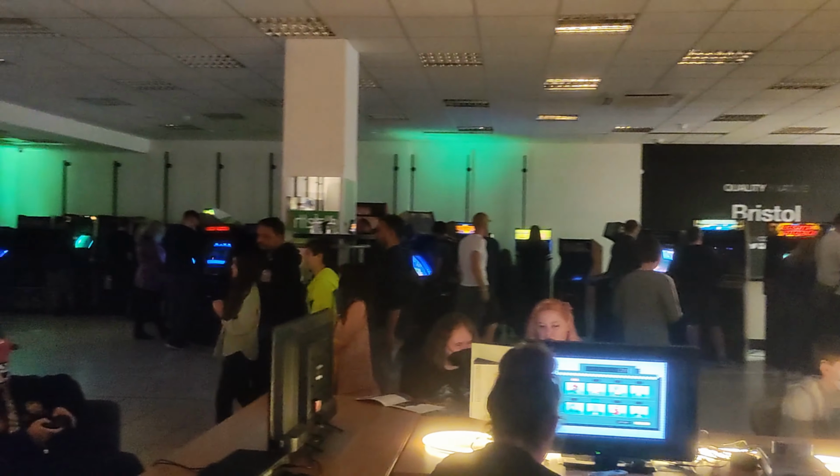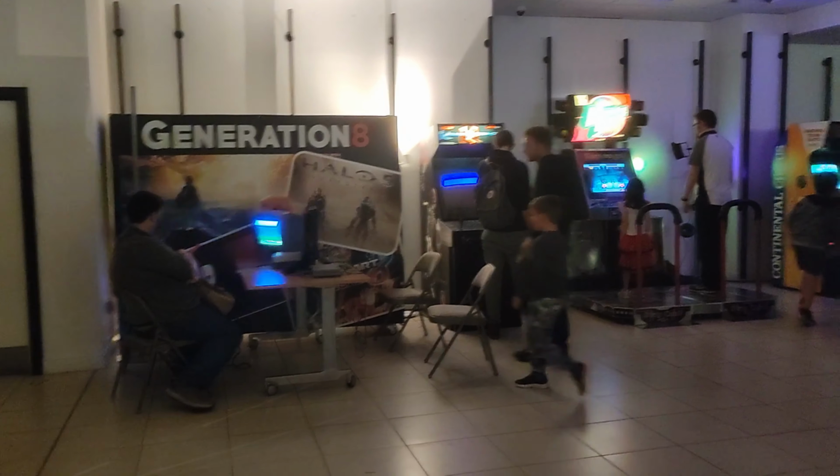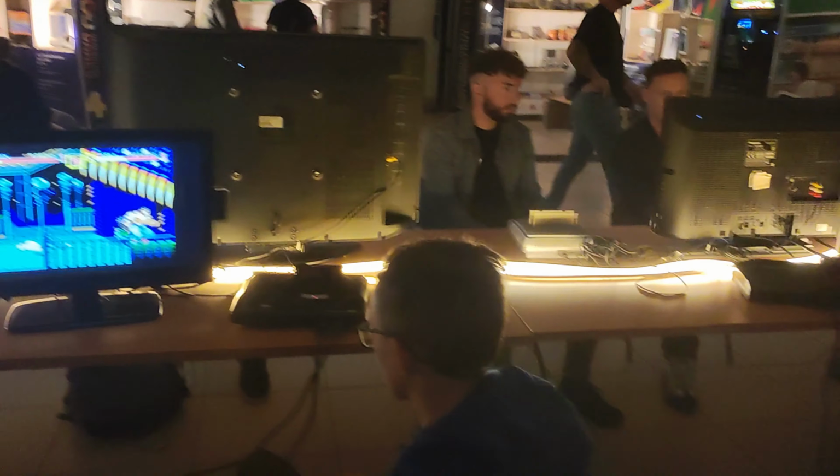So here we can see some of the retro consoles on display that people could actually play. Here's a look at some of the ones on the other side of the table. Daytona USA and Streets of Rage 2 there, good choices.